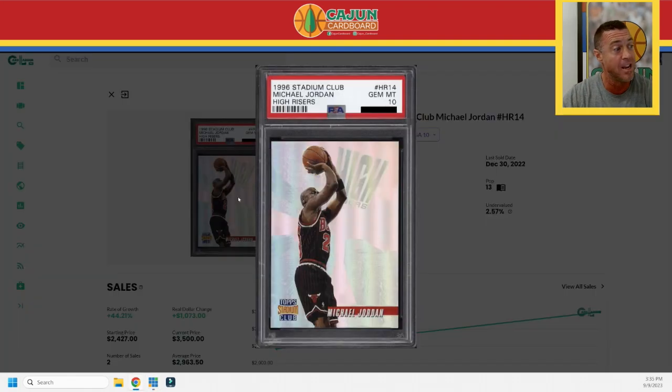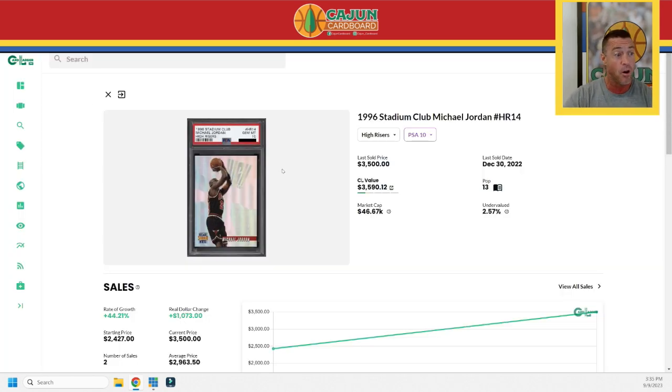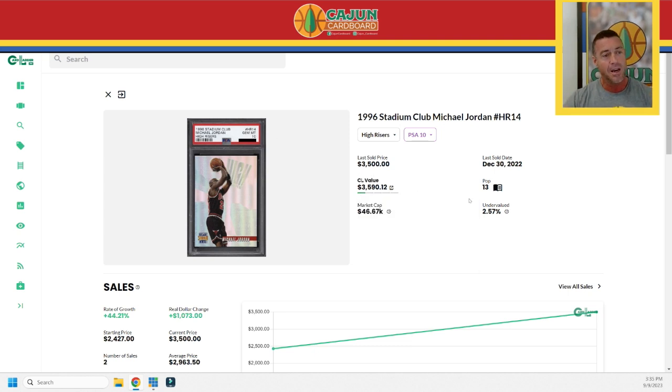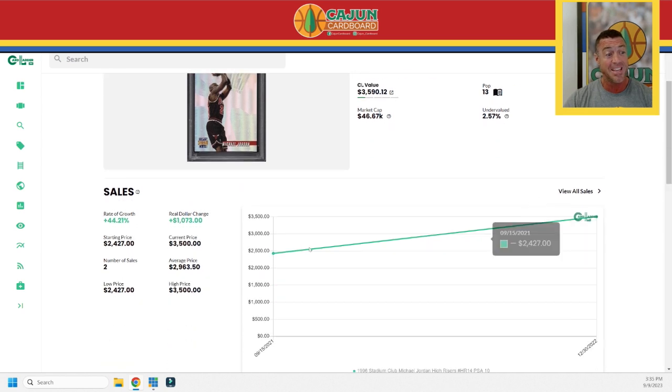The first card I'm talking about today is this club right here. It's the 1996 Stadium Club High Risers. There is a members only variation of this card, but you're looking at a card that is not the rarest card in the world, but the pop is 13 in PSA 10. It's only sold twice in the past 2 years, and it sold for $24.27 in September of 2021.